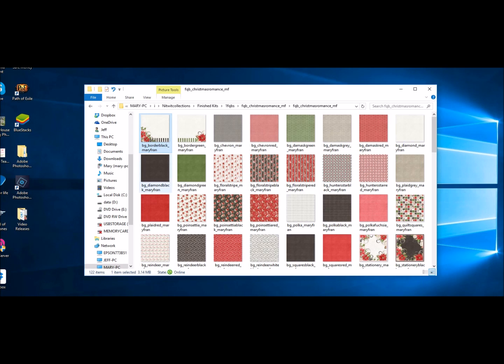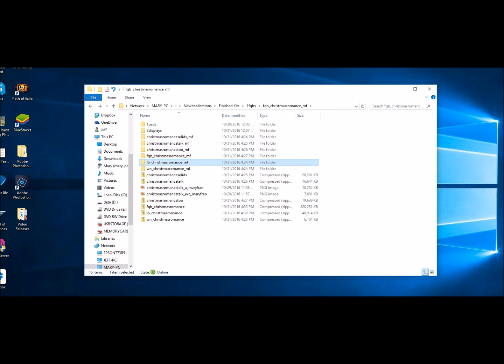And lastly, our Christmas trees. An elegant take on a Christmas tree. A little more formal, a little more fancy, something that gives you a little bit more punch and something a little different. So there's our FQB.